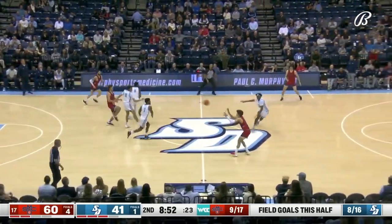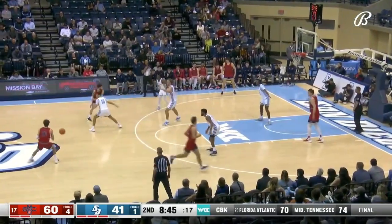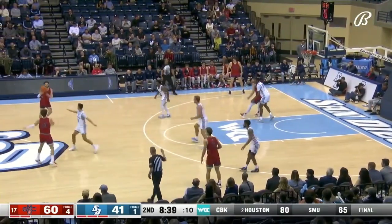Next up will be BYU on Saturday in Moraga. Another big game, although BYU is certainly not playing up to expectations this season. Most thought they'd finish third. Sitting there at 6th, as we talked about.